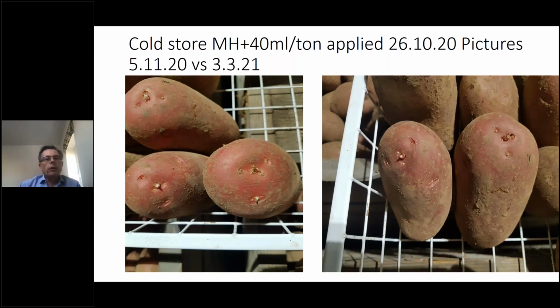I mentioned the 40 mil rate earlier. Normally we would be going at 60 mil in cold store. But in this cold store here where we have MH on our side, it's a new build, well sealed, we decided that we'll have a go at the lower rate because if we can't make it work here, we probably can't make it work anywhere else. So this variety here, Laura, the pictures on the left-hand side were taken, the dates are as you can see there, approximately about 2 weeks after application. And at 40 mil, there wasn't a complete burning back of chit, but a reasonable effect.